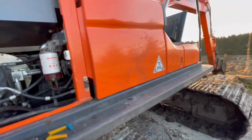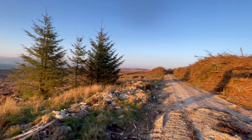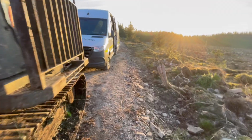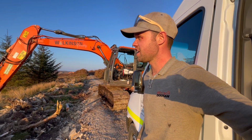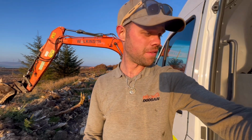And yeah, that's that machine away. So it's 8:15 now. But it's a lovely evening. Can't complain too much, can we? So yeah. I thought I was going to have a nice easy day today, and that all changed at about 2:30. So anyway, we'll get this job finished and I need to get home for some tea.